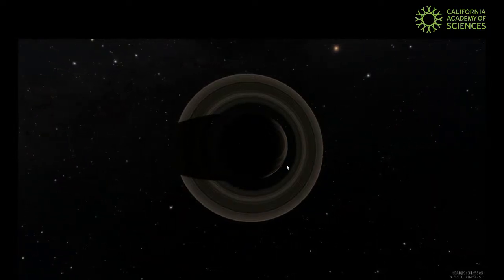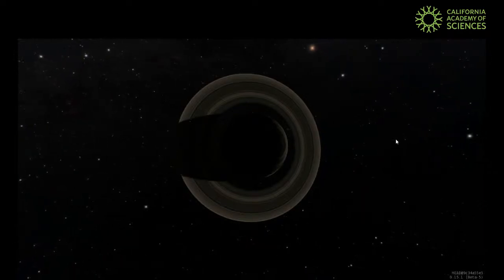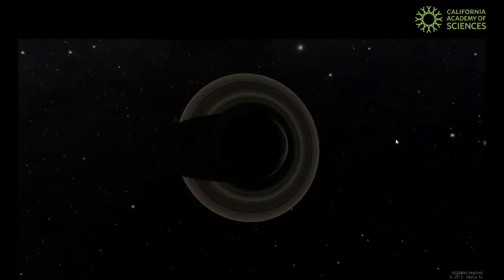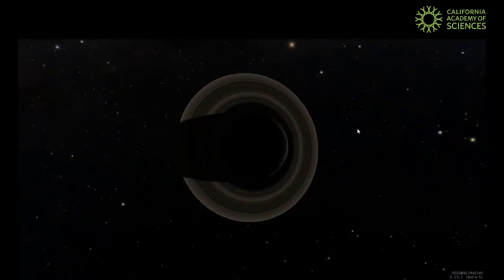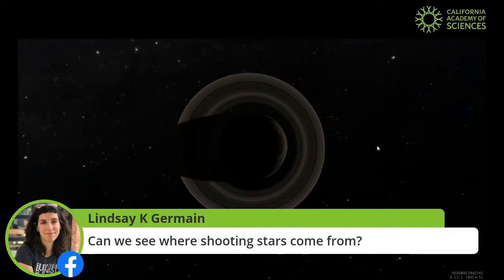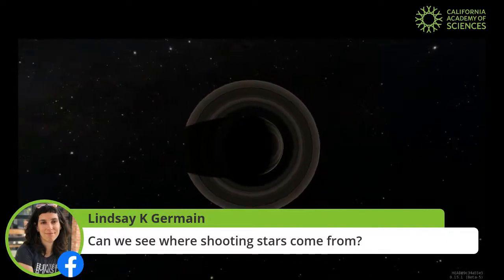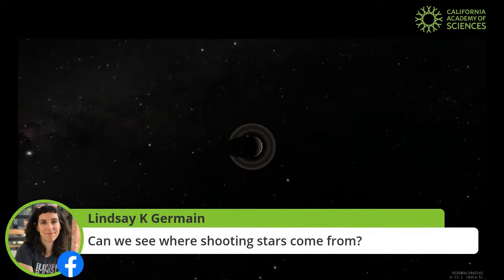This is actually one of the ways we noticed rings around some of our other major planets. Light from distant stars was blocked by the rings ever so slightly, but it was blocked as the planet passed between us and those stars. Gave us a little bit of an understanding that those planets might have rings. It's not just Saturn. All of our giant planets have rings.